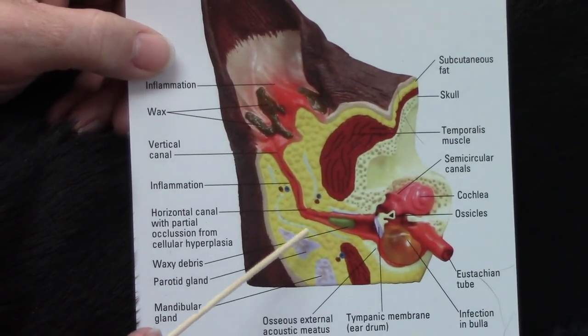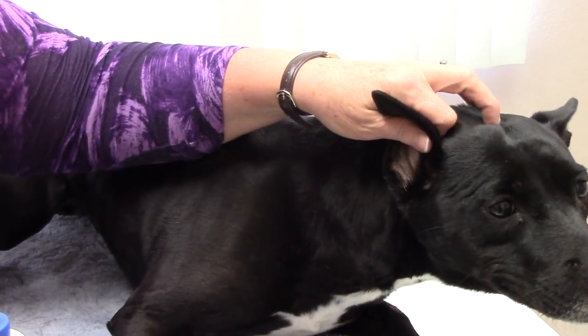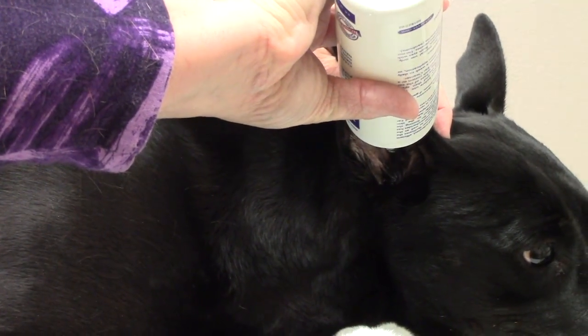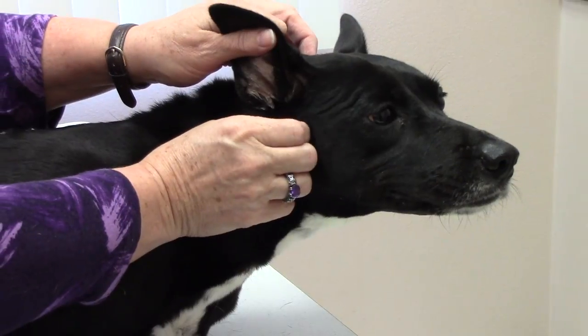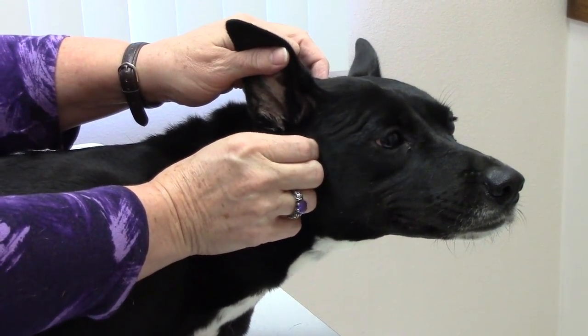How to medicate and clean the ears. Gently pull the ear flap up and towards the back of the body. Place the dispensing nozzle into the vertical ear canal and apply a liberal amount of ear medication into the canal. Hold the ear up for a little while to allow the medication time to slip down the vertical into the horizontal canal. Massage the ear canal with your thumb and finger below the base of the ear.